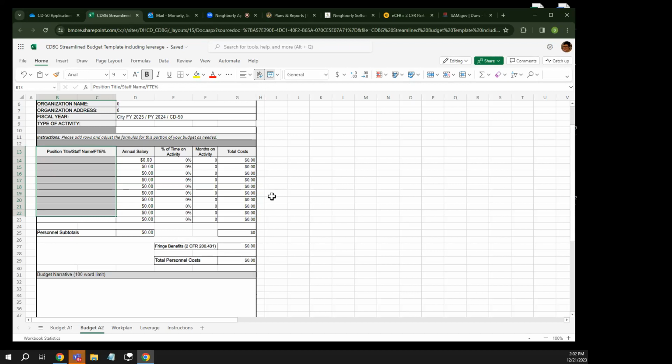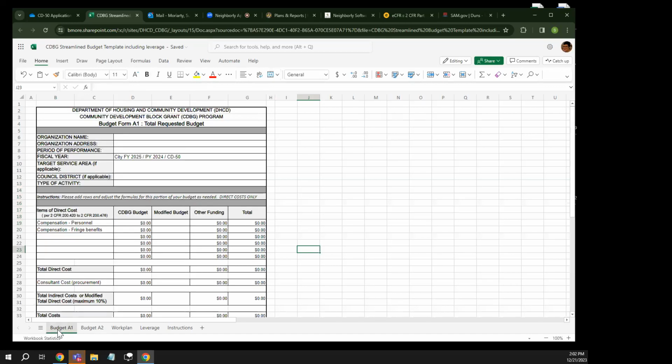Okay, so by the time you get the total personnel costs down on line 29, you would move that number over to A1. And I failed to talk about the top of the page too. Organization name, your organization address, and the period of performance is crucial, but starting in 50, everybody's is July 1 through June 30.